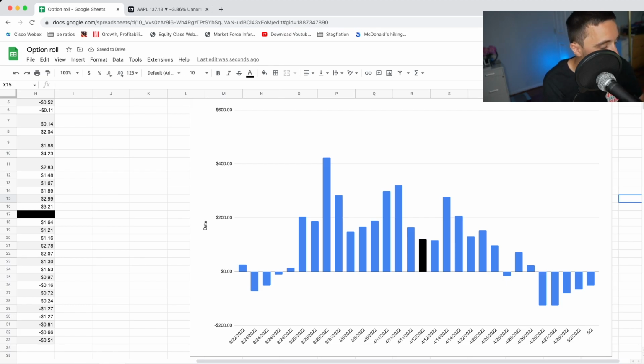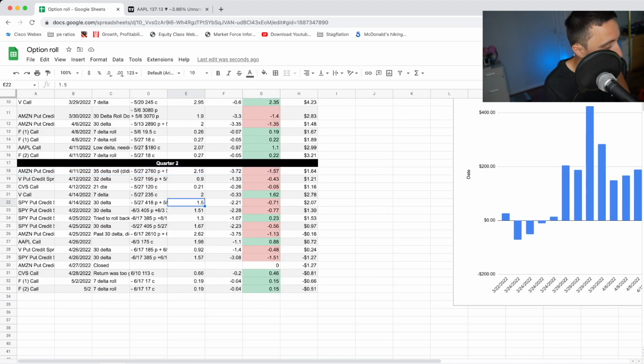So now moving on to the next quarter, which starts right at this black line, we can see this quarter actually went pretty poorly for us. We basically traded fairly sideways and then ended up with a loss by the end of the quarter, which came at around May 2nd.